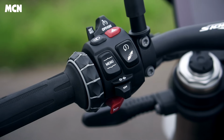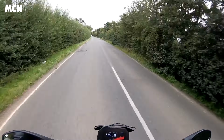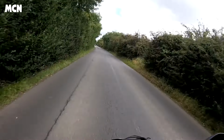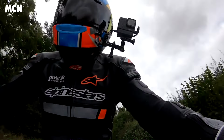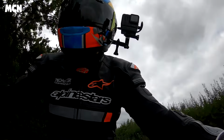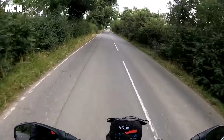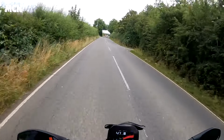This dash is one of the best dashes in the business, really nice and clear. There's lots of nice functions. You've got turn-by-turn sat-nav if you link it to your phone. This is a little accessory screen which takes a little bit of wind blast off you on the motorway. This is actually my long-term test bike for 2021, and we're late summer now, and I've done a shed load of miles, all of these miles, touring around the UK, and it has been absolutely phenomenal.